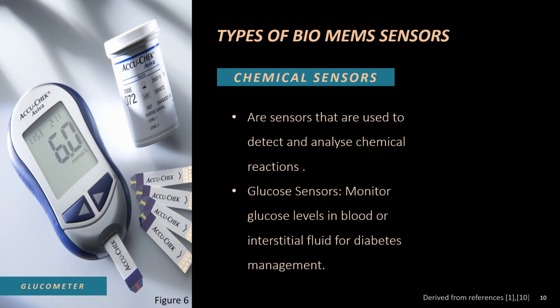So now let's look into some of the major types of biomem sensors that are available. The first type is chemical sensors. Chemical sensors are basically devices that are used for sensing, analyzing, and detecting chemical reactions or chemical processes. One of the most commonly used types of chemical sensor is a glucose sensor or a glucometer. A glucose sensor is a device that is used to measure the glucose from the blood sample of a person. The image shows a glucometer.